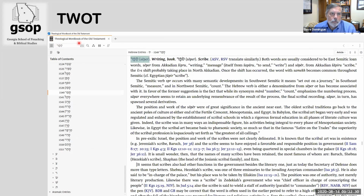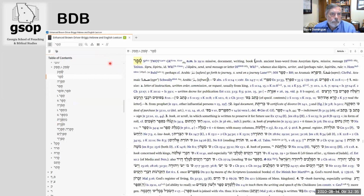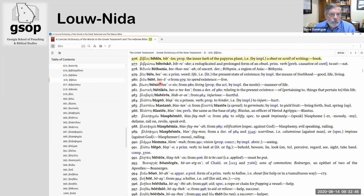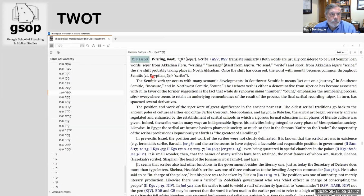Here's the Theological Wordbook of the Old Testament. We saw that referenced up here, I think it was here. I don't remember where it was now. I don't remember. It doesn't matter. I'm spending too much time with that.